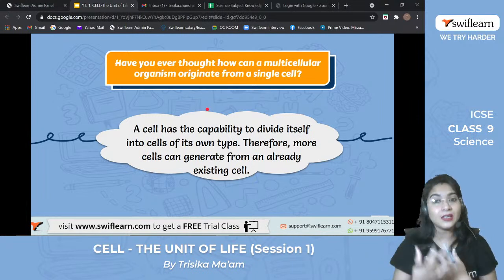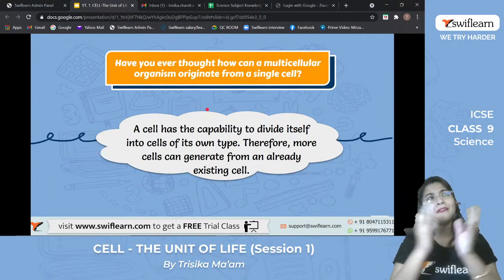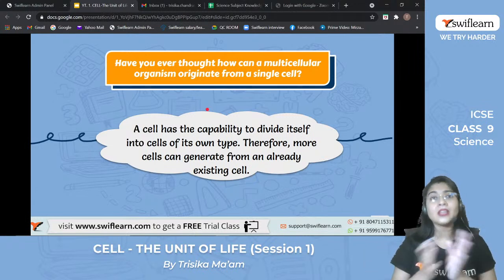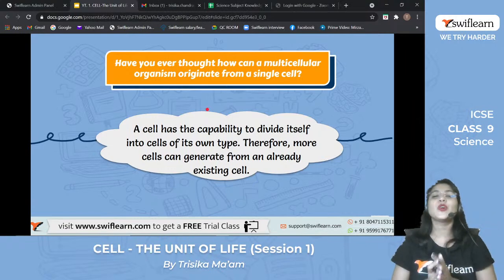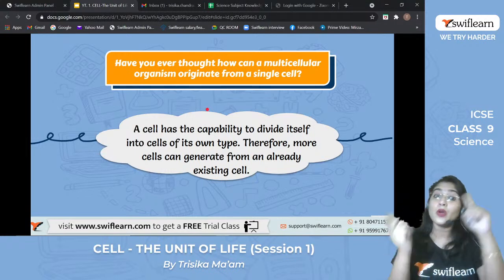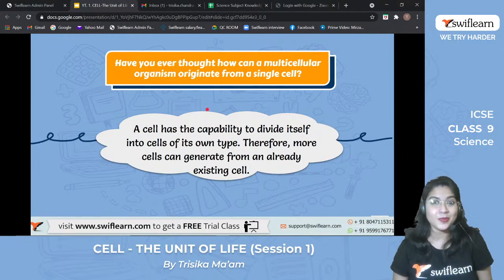Now this zygote will again and again divide to form the embryo, and from the embryo definitely the differentiation of the different bodily organs will occur, and a very small baby will take birth, right? So apart from having millions and millions of cells within our body, we also started our journey from a single cell. Can you imagine?